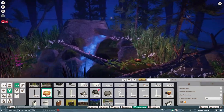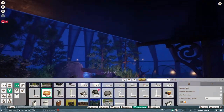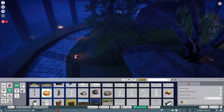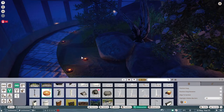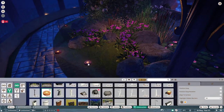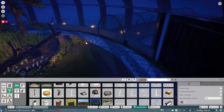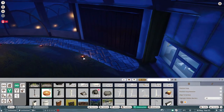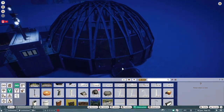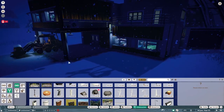Well, Bold, you didn't miss a whole lot. We are lighting up the inside of the dome, if they want to come out here at night and sit and chat or relax. Ooh, you know what? We need more lighting out here too, don't we?